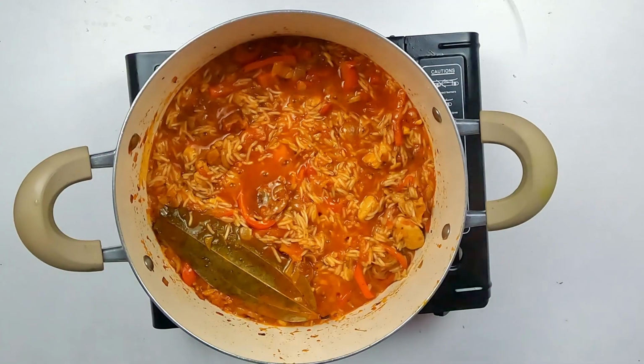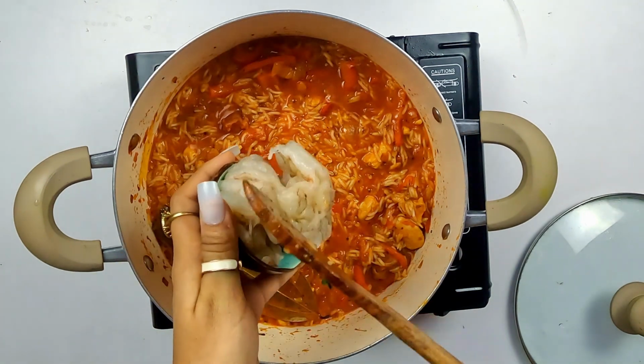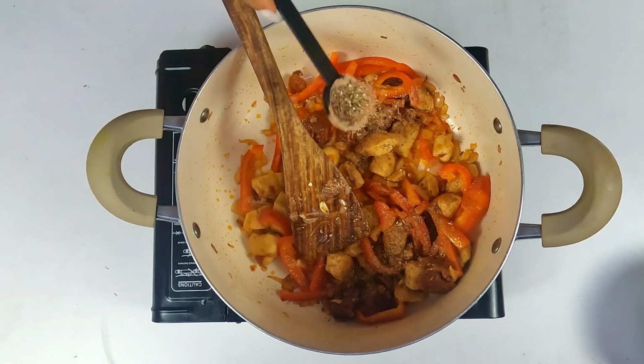Now that you know the history, it's time to bring it to life. Coming up next, a step-by-step jambalaya tutorial, just like it's been done for generations in the heart of Louisiana. Stay tuned and let's turn the heritage into flavor.